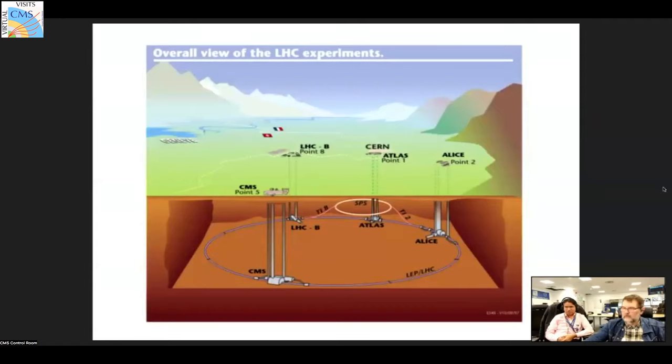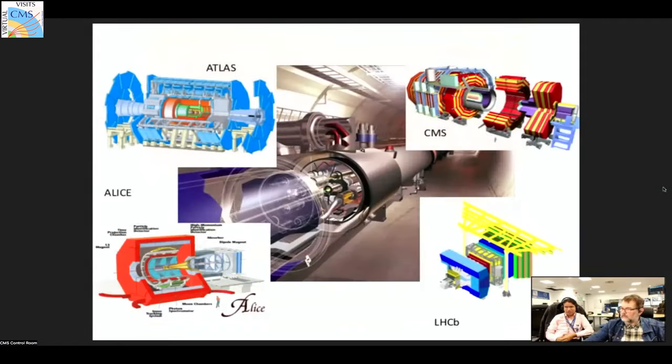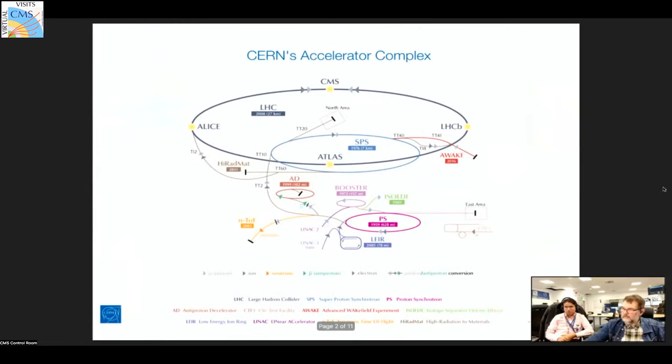So this big ring, which you have seen, is one of the biggest accelerators we have. It is roughly 27 kilometers around. And why do you need this round ring? Because you have to get to 14,000 GeV energy, you have to circulate or accelerate these particles many, many times to reach that particular energy. And why do we need this high energy? Because we want to create new particles.